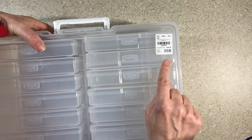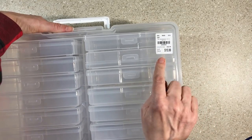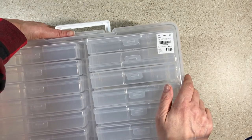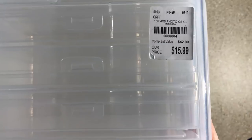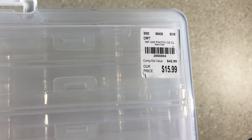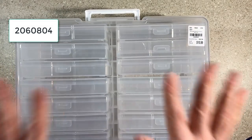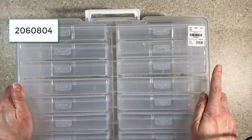This was $15.99, and it was funny because I was telling my friend Andrea about what our other friend got and saying how amazing it was. And then sure enough, it was just sitting there on the bottom shelf. And what do I always tell you guys? Check the bottom shelf and check the top shelf. So I'm super excited that I got this.